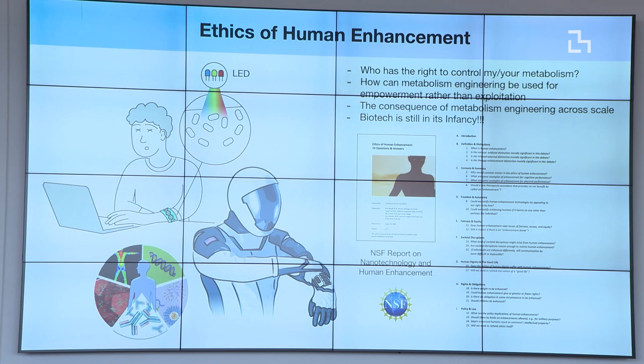So our group also cares deeply about the ethics of our work. Who has the right to control your metabolism? And how do we prevent people from thinking, oh, a cell is just a computer, so a human is just a group of cells, so we can treat humans like a computer? We want to get away from that and think of this as an enhancement of human expression rather than exploitation. And there's a lot of things that we need to think about.